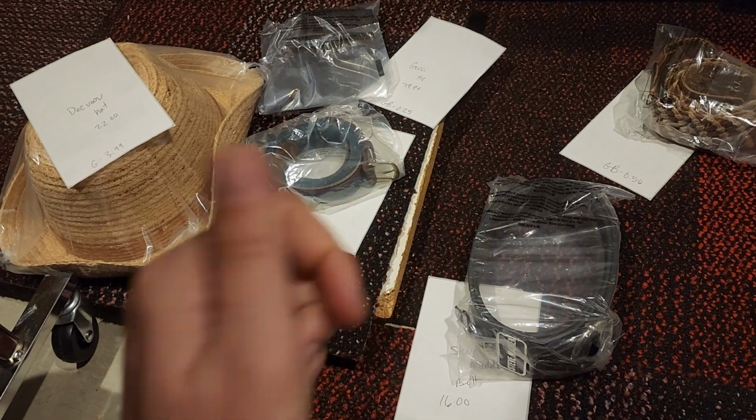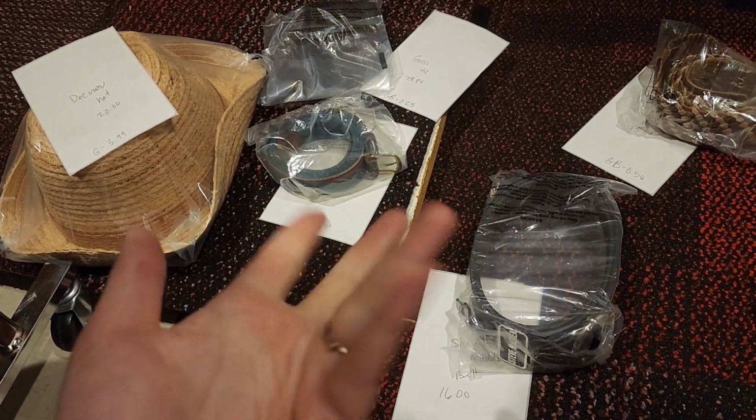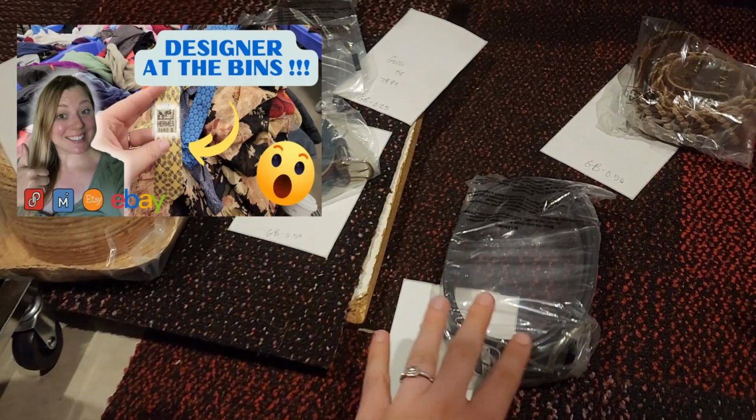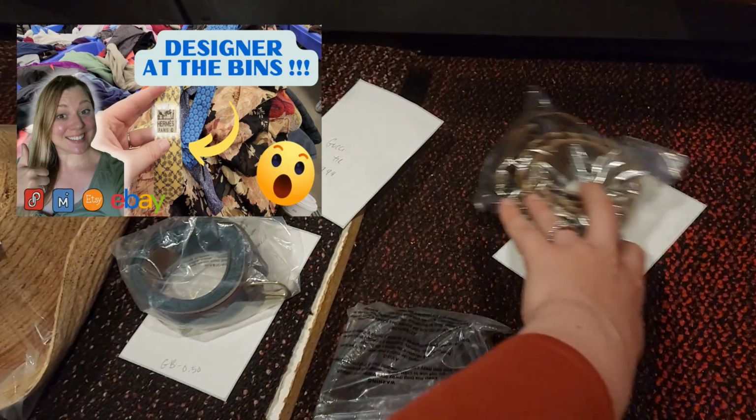And I also have YSL, I have a couple more Hermes, and I've been listing ties lately. So there is my belt and accessory sales. There are my sales.